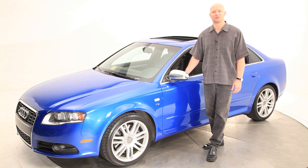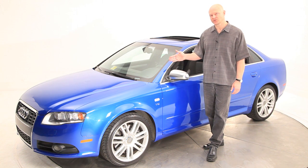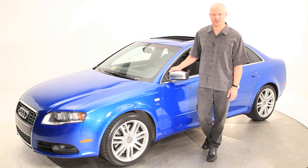integrity and paint quality check over the vehicle. And this vehicle is all original panels, all original paint, and we give you that disclosure in writing. No other dealership does that.